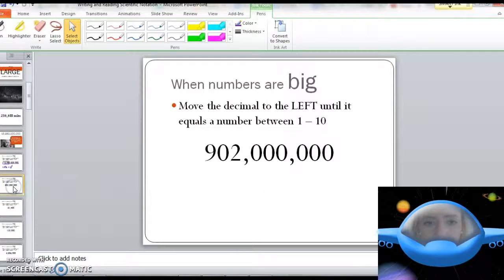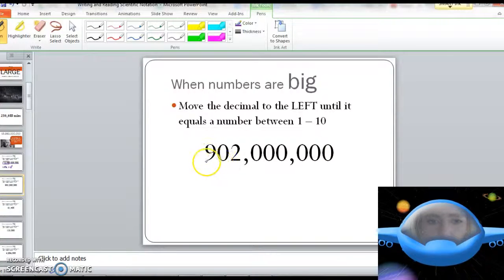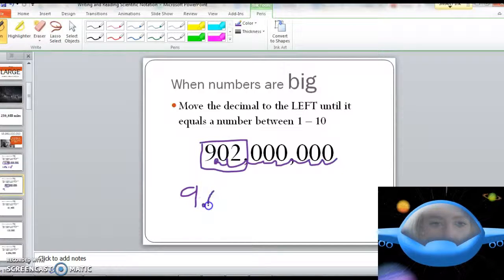Let's take a look at another example. 902 million. We're going to move the decimal point until we get between the 9 and the 0. So 1, 2, 3, 4, 5, 6, 7, 8. So this becomes 9.02 times 10 to the 8th power, because we moved our decimal point 8 times. Or if some of you lose track in moving your decimal, you can look at how many numbers come after this. 1, 2, 3, 4, 5, 6, 7, 8.